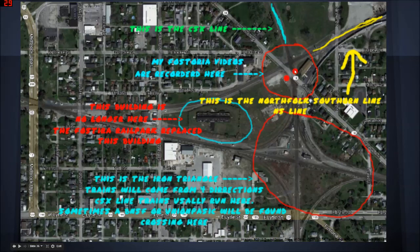So the first train video is here, a BNSF coming from this way over here, going down over there. Enjoy.